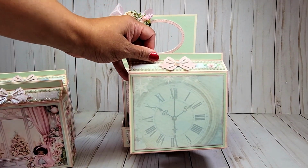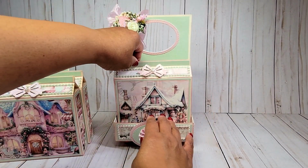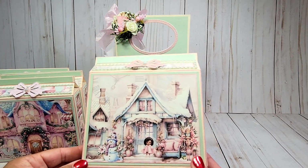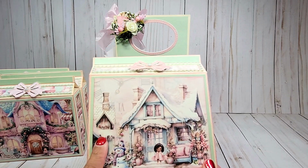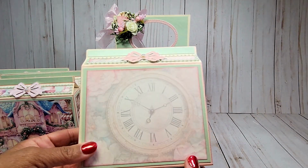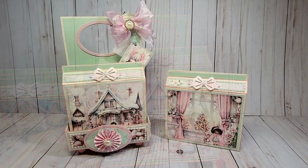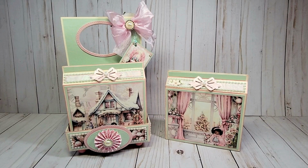This is the back. I love this clock. Let's take a look at the last box. We've got this cute little girl here, and I love this house with the snow on the roof. And this is the back. This concludes my review of my Christmas gift caddy.